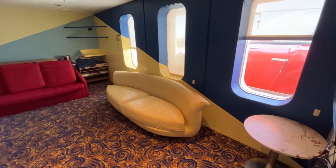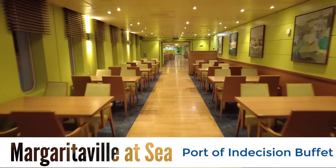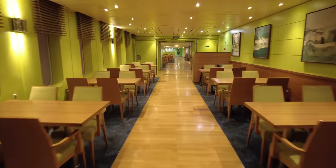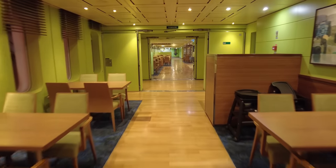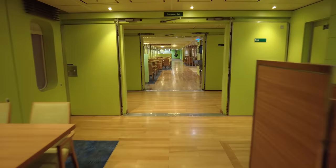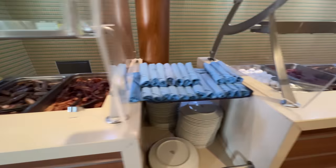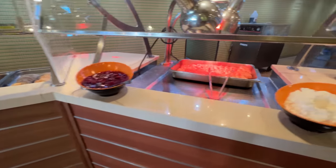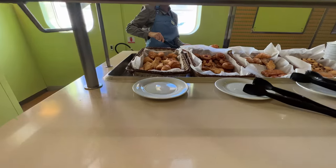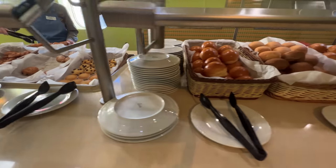Aft on deck 10 is the Port of Indecision Buffet. It was open for breakfast, lunch, and dinner. In fact, the buffet is the only complimentary option available for breakfast and lunch. The breakfast selections were on par with other cruise lines, offering things like eggs, as well as a custom omelet station, a selection of breakfast meats, pancakes, waffles, and other continental items. And yes, the omelet did pass the wife's test.